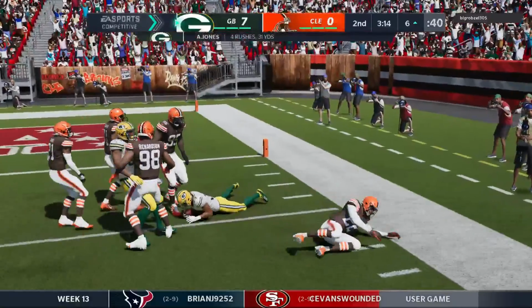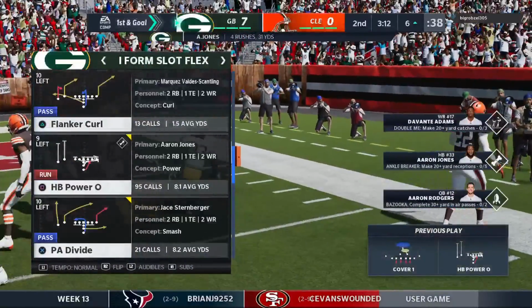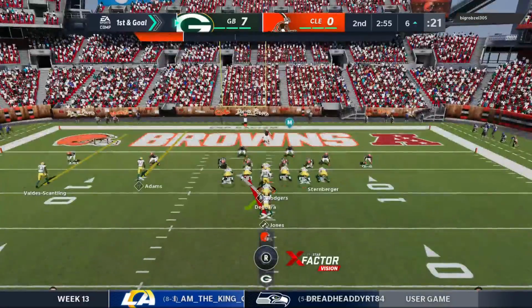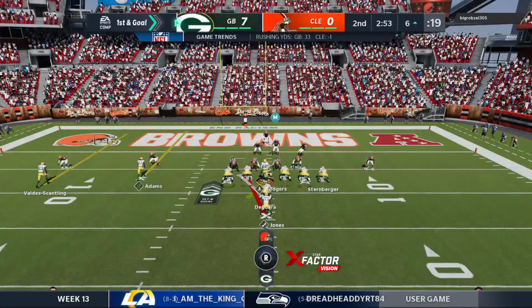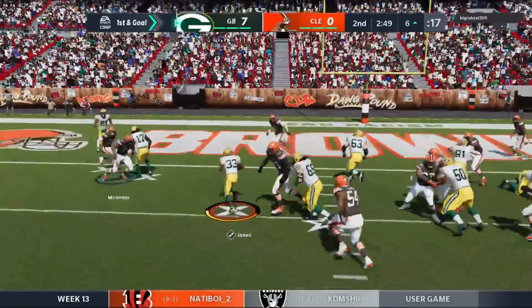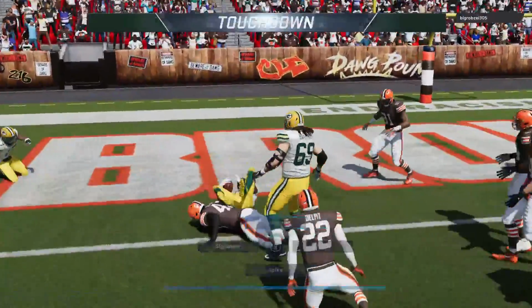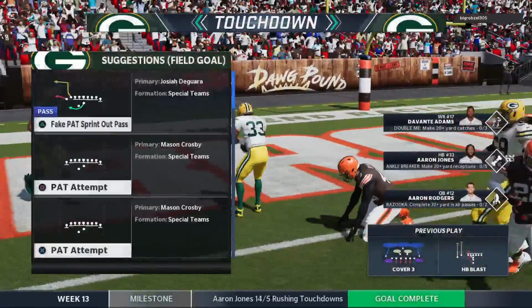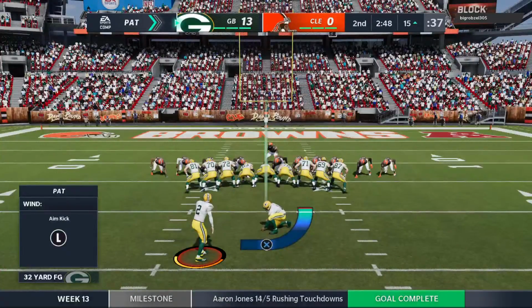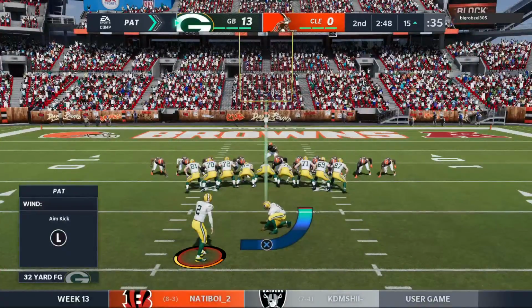And down he goes, taking it inside the 10, just shy of the 5 at the 6. He was taken down for 22 and a first down. First and goal, Green Bay. Now Jones. And a second effort gets him in. Touchdown, Packers. Aaron Jones with his 16th touchdown of the year.